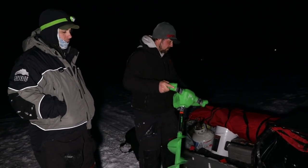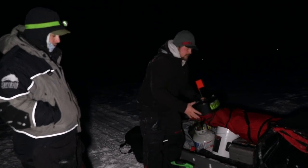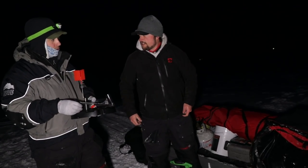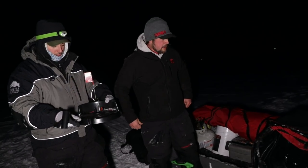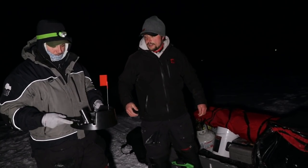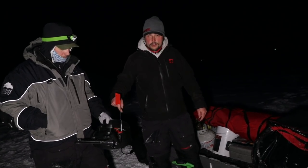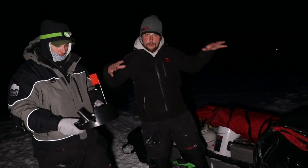So we're going to drill some holes with the Ion. We are going to set out iFish Pros as well. We got a bunch of big shiny minnows. Those are nice minnows we got from Norman's there? Yep. Very nice minnows. So we're gonna take advantage of the two lines per person and definitely utilize these iFish Pros, especially up on the shallow parts.